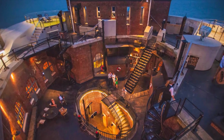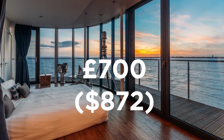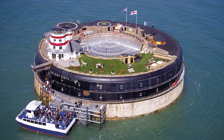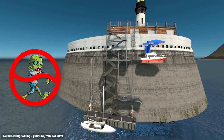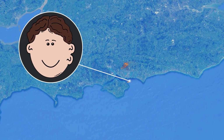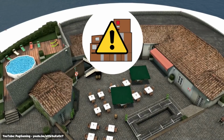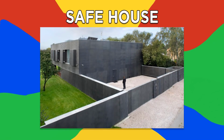It's now a privately owned hotel and boasts 9 luxury bedroom suites at £700 per night. You'd better start saving now if you want to hide here for the apocalypse. Its isolated location and tough exterior would provide the perfect defense and distance against zombies. But if Plymouth was hit by a large nuclear warhead, you'd probably grow an additional ear in no time. This fort may be prepared for attack, but falls short in the area of supplies, and would also be vulnerable against an apocalyptic flood.